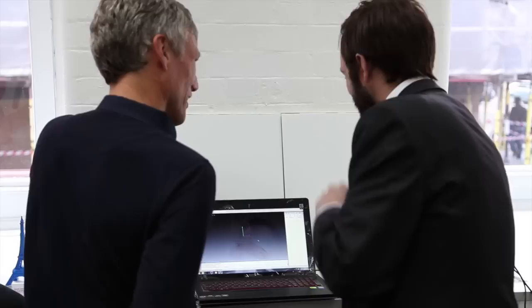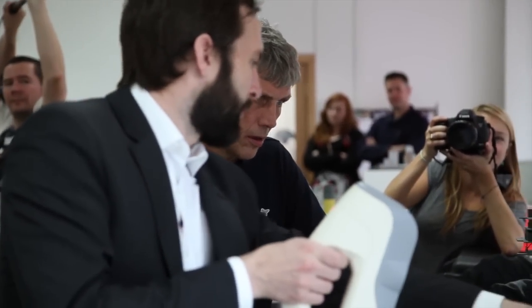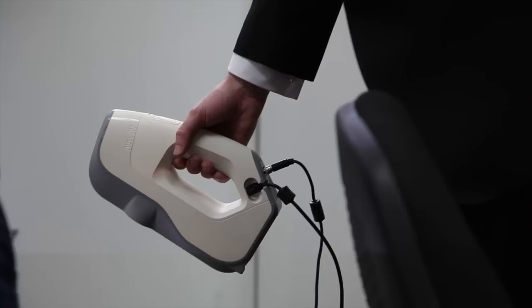My name's Bez, I am the dancer out of the Happy Mondays. I got invited down today to have a laser scan done of my head for this 3D model for the Manchester Science Festival, and everybody should be able to get down there and see little old me and my little old head shrunk.